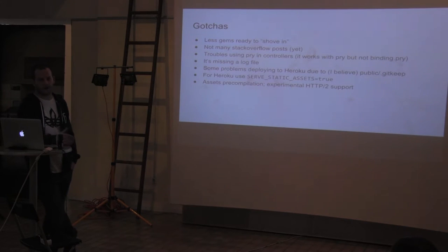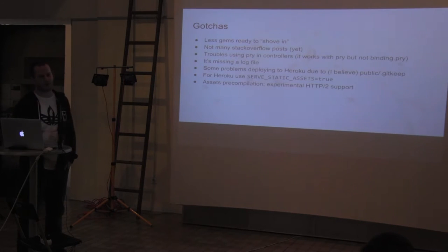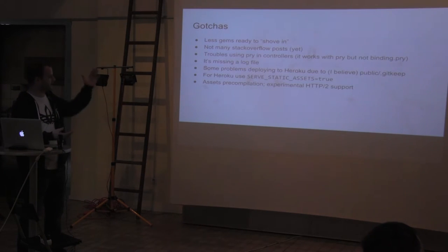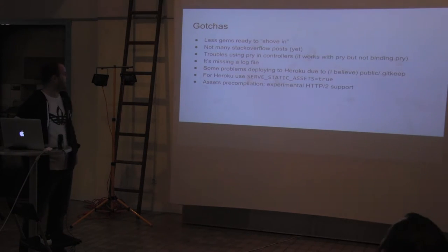Personally, I'm missing a log. I'm used to Rails' log file, where you have all the SQL queries that were made. You can just speed things up. In Hanami, you just have the requests on the server that were made, without the parameters, without which views were rendered, anything like that. So this is what I would still wish to have in Hanami.